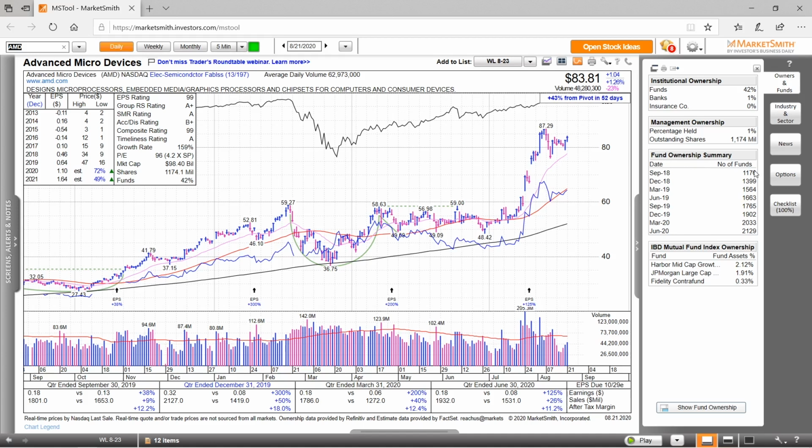And taking a look at the fund ownership, you can see it's almost doubled over the past 2 years, and you do have 3 high-quality funds investing into AMD. And looking at the chart, you can see that it's consolidating now after this huge run-up with some positive gaps up on volume, and the RS line is basing along with the price during the short-term consolidation.